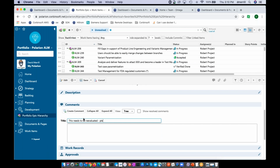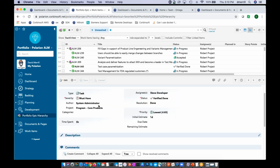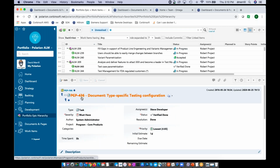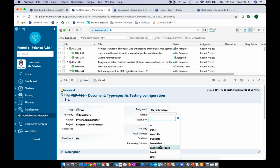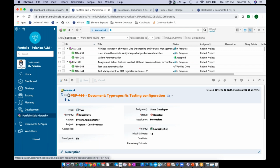You know, please open another task. Now, maybe I would want to go and have even a heavier detailed approach here. Maybe I'm just not going to create this task. Maybe I'm going to choose to recycle it back. We're going to reject this, and we're going to say it's incomplete. And my expectation is now a new task is going to be created, perhaps linked to a different user story item. So that's the portfolio project.